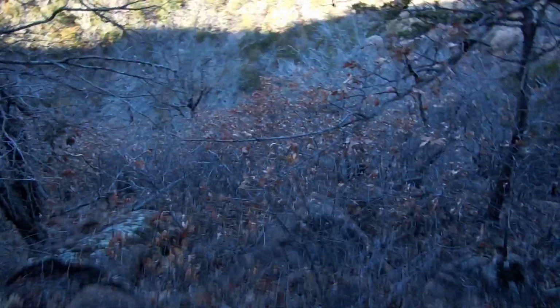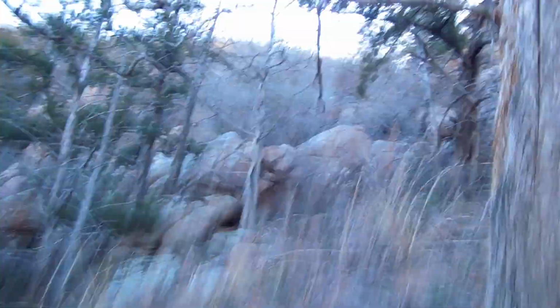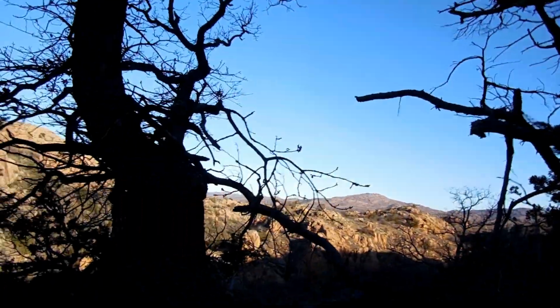I'm kind of in a bad spot here. The creek's way down there. That's straight ahead. And the creek's way down there. I'm stuck up here on the side of this hill in the middle of all this scrub. I see no way to go forward. I see no way to go up. I may have to backtrack here.